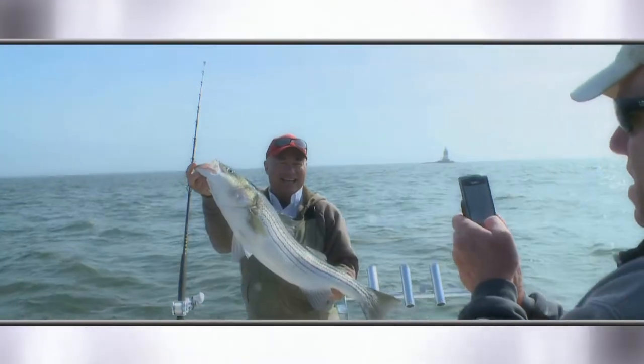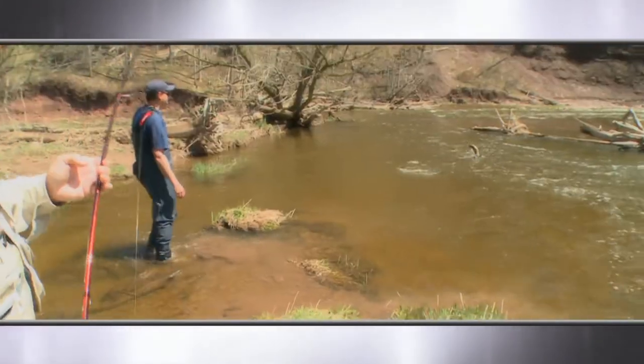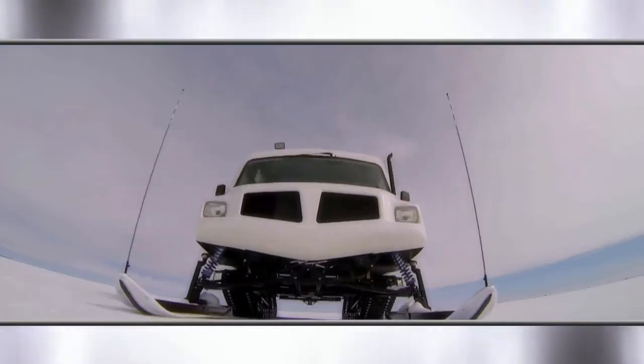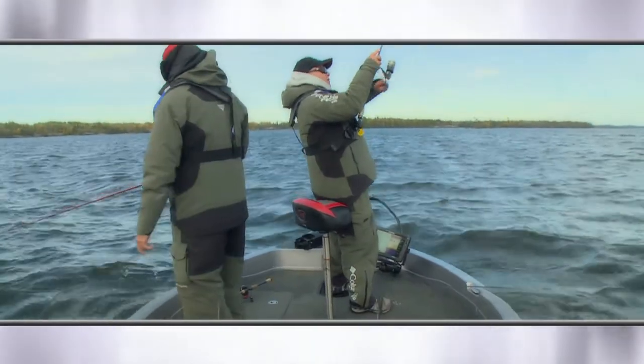All right. That is a big rainbow trout, Chris. Double headers. Whoa. Nice jump. Yeah. All right. And that is so cool. Another one. There we go. All right. Look at that chunk.